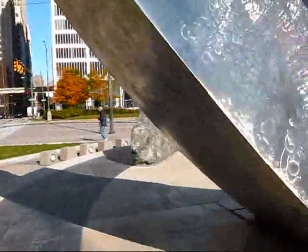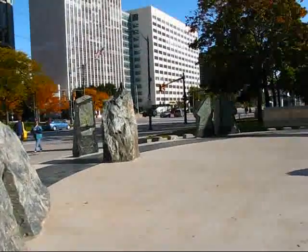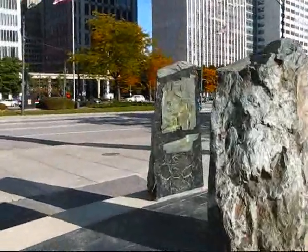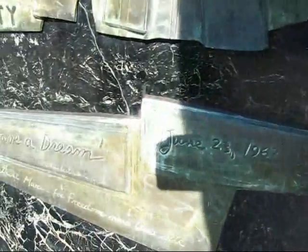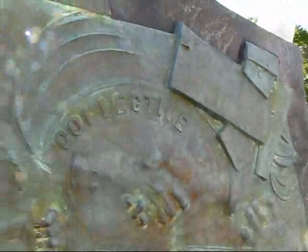Boat transportation? There's another one that's about a visit to Detroit by Martin Luther King in 1963, and he actually gave his I Have a Dream speech here in Detroit after a march down Woodward Avenue with 100,000 people, and then he kept giving the I Have a Dream speech all summer until he gave the most famous rendition of it at the National Mall in Washington, D.C. Let me get my shadow out of the way. Me too. You can see here, end racism, freedom, Martin Luther King, I Have a Dream, June 23rd, 1963. Detroit March for Freedom near this site. Very, very important. Now here is a little note to collective bargaining, obviously an important process in the labor movement.